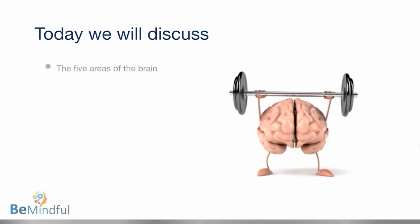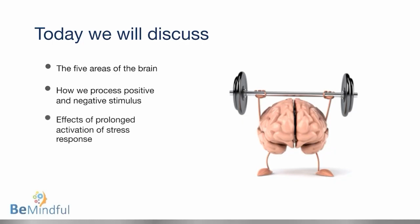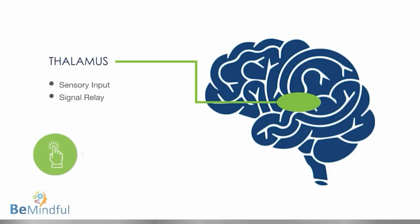We're going to discuss 5 areas of the brain: how we process positive and negative stimulus, the effects of prolonged activation of our stress response, and introduce our first neurorestorative exercise. Let's begin. The thalamus is the sensory relay station. It is responsible for the initial processing of our senses, excluding smell.